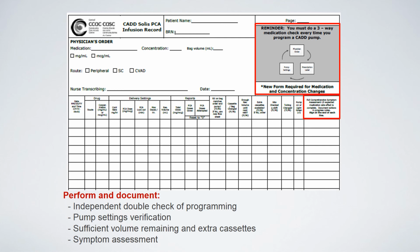Don't be complacent though when filling out these forms. I know no one likes to document, and it's easy to perhaps just copy the numbers and put check marks, but if you don't critically assess while documenting, you could be missing a crucial opportunity for you to prevent an error. Remember, errors can and do happen.